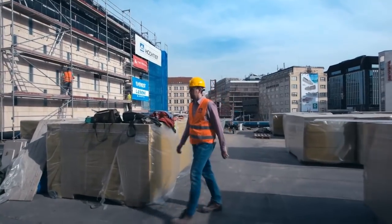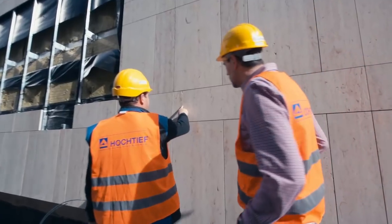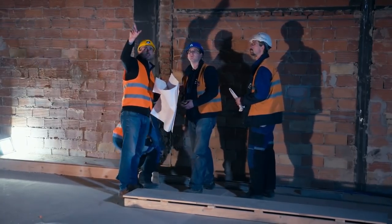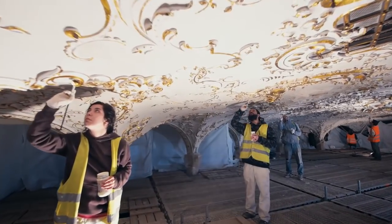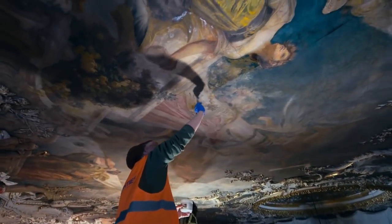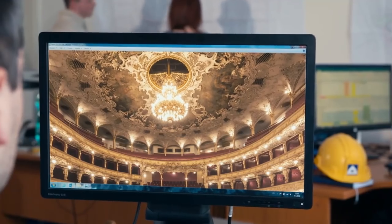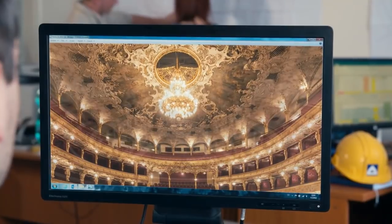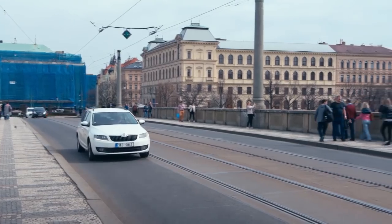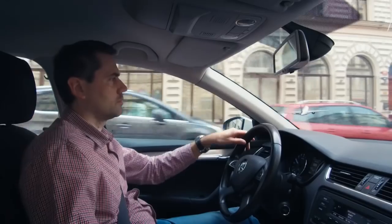Up to 120 specialists work here every day over a total area of almost 3 square kilometers. In the auditorium with its historic decorations, the painted ceilings are restored by hand. Technical ability for which we have the experience and the right specialists. Preserving the past for the future.